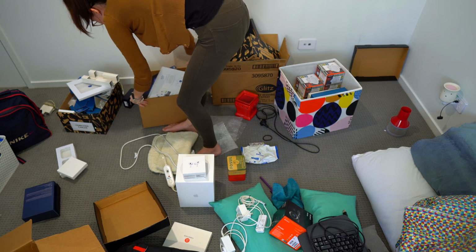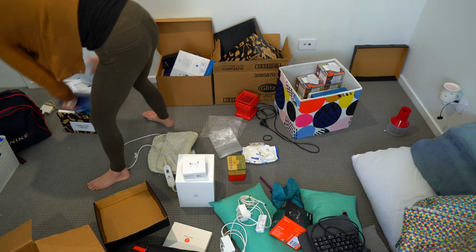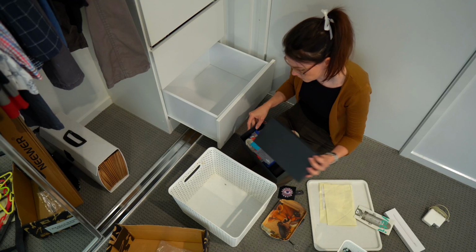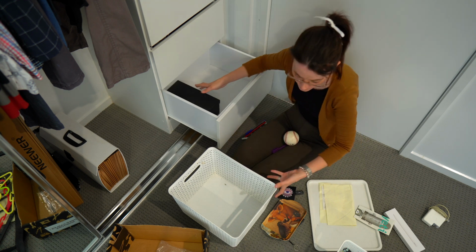Something that I like to do about halfway through a job is just do a quick tidy up, just moving those items that you know are going to be trash into one central location or picking things up to make a path. It just helps the whole process seem that much more achievable.